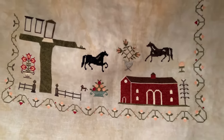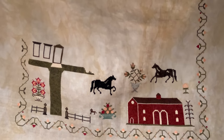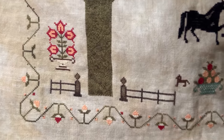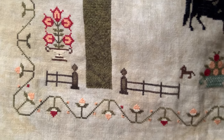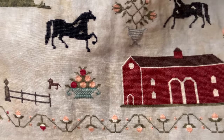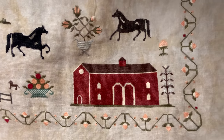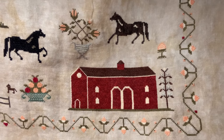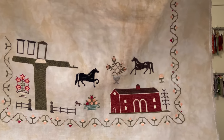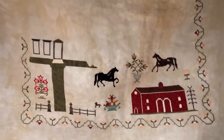I am using mostly Caron overdyed floss. I'm going to show the border up close so you guys can see how pretty that orange and the red look. Again, this is 32 count Ren by Picture This Plus. And that's it. I'm going to continue working on that this week. How fun is that? And I ironed my fabric for you guys.